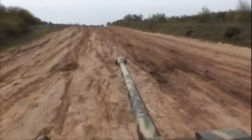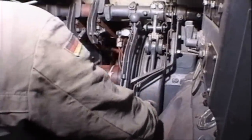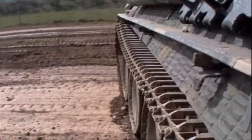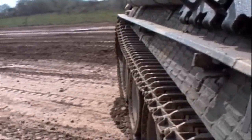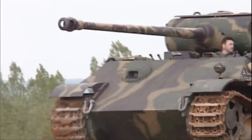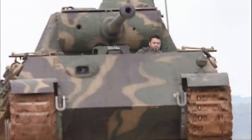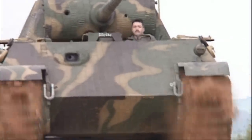Advanced armor, a powerful gun, and unmatched suspension all made the Panther a masterpiece of war. And that wasn't all. It had an extra gear mechanism, which enabled it to engage in neutral steer. This allowed the Panther's tracks to move in opposite directions at the same time.